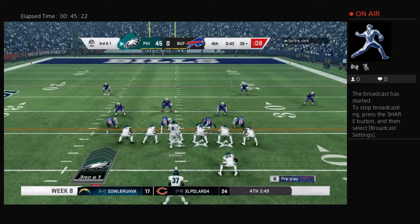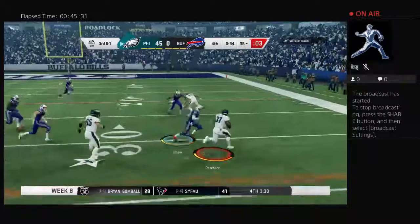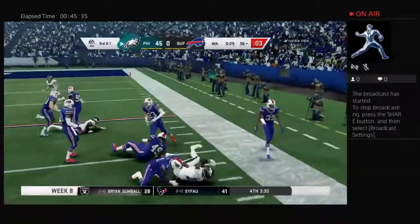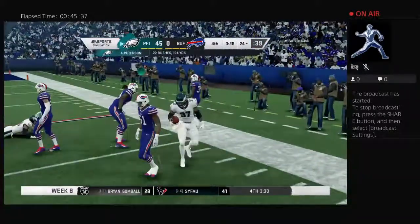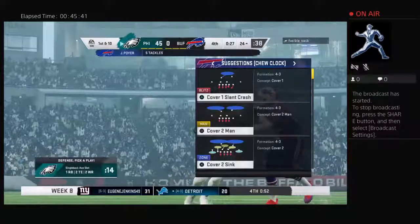Hey, orange arms! Orange arms! Hey, 50! Don't get nervous! Third down, it's Adrian Peterson. Stiff-armed him. And brought down, but not before they're inside the 25. 12 yards is the pickup. Good for an Eagles first down.